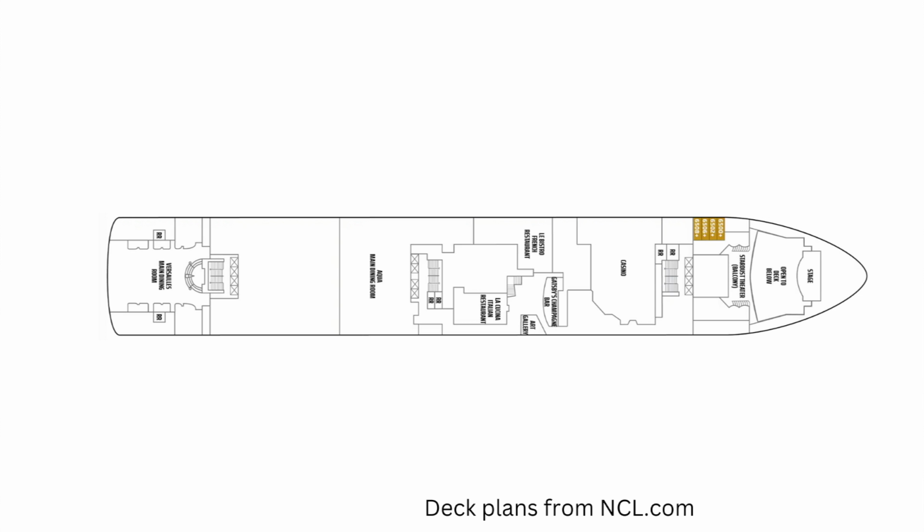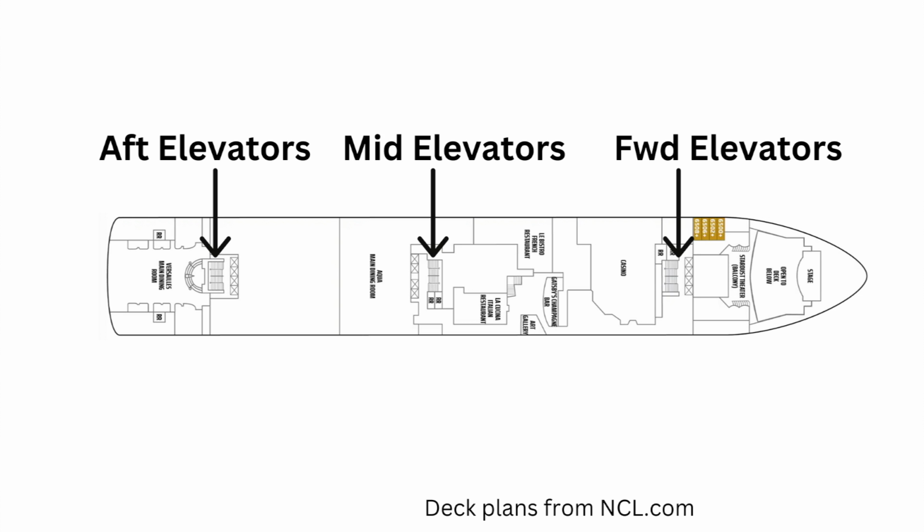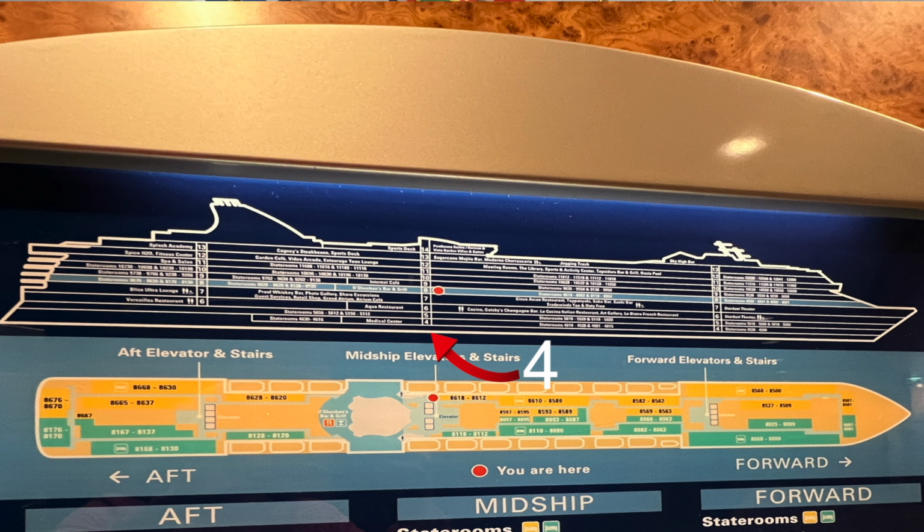First, let's talk about some general information for getting around the ship. The Star has 3 sets of elevator banks: aft, midship, and forward. The midship elevators are the only ones that go all the way from deck 4 to deck 14. The forward elevators go from 4 to 13. The aft elevators only go from 6 to 13.